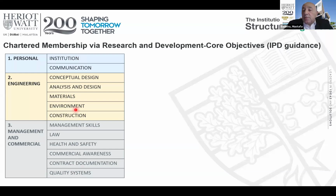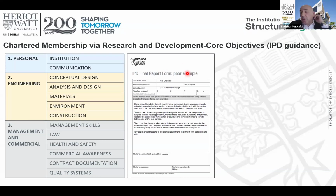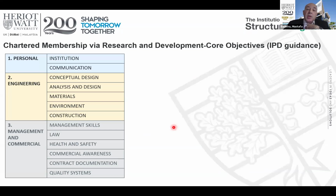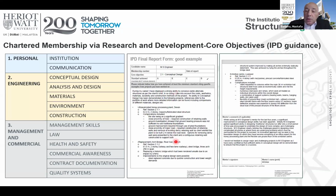Absolutely, the guidance has forms you need to fill in for each of these cores. And in the guidance, there are examples of how you fill in a good form. For example, in the guidance itself, you will see a poor example and an average example, as well as a good example. So this gives you guidance on how to make a good form.